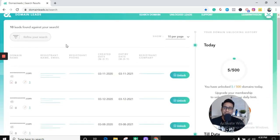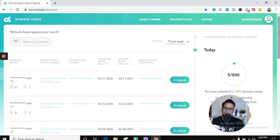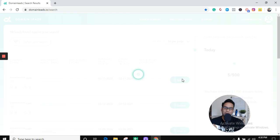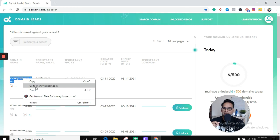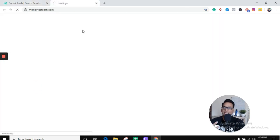It has already generated 10 leads, and you can just go ahead and unlock it, and you can see the magic out here. It gives you the email address, you will get the name, you will get the website name, number, creation date and expiration date, and registration company also. And you can see that it's an already registered website. You can just go here, click it, and you can see whether they already have a website or not.